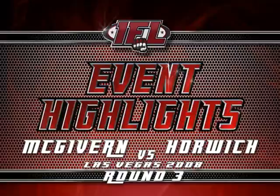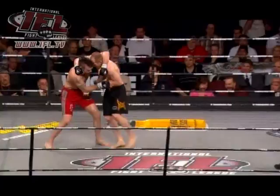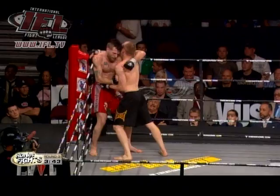Has another round to go at least, as McGivern hung in there and was saved by the bell. Every time, nice combination here. He tagged Horwich a couple of times. And every time Horwich is coming with a left kick to the body. And you watch later in the rounds, that could be it.